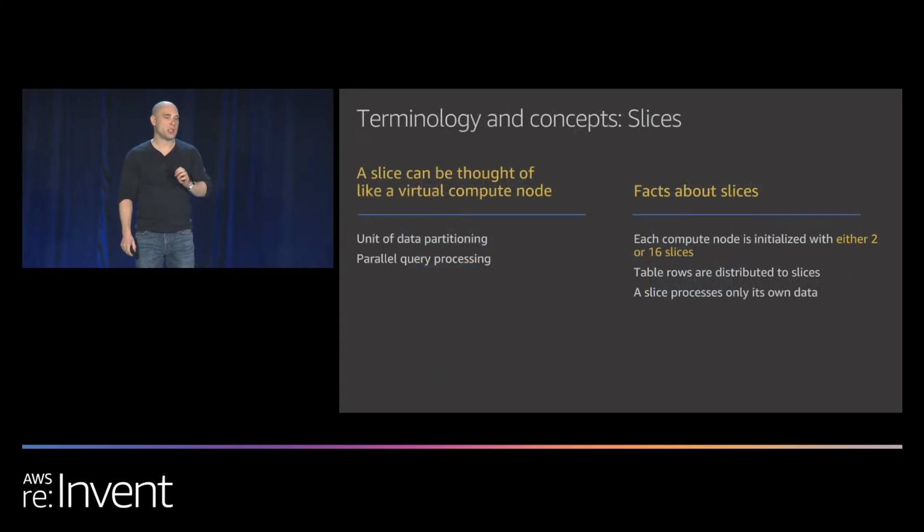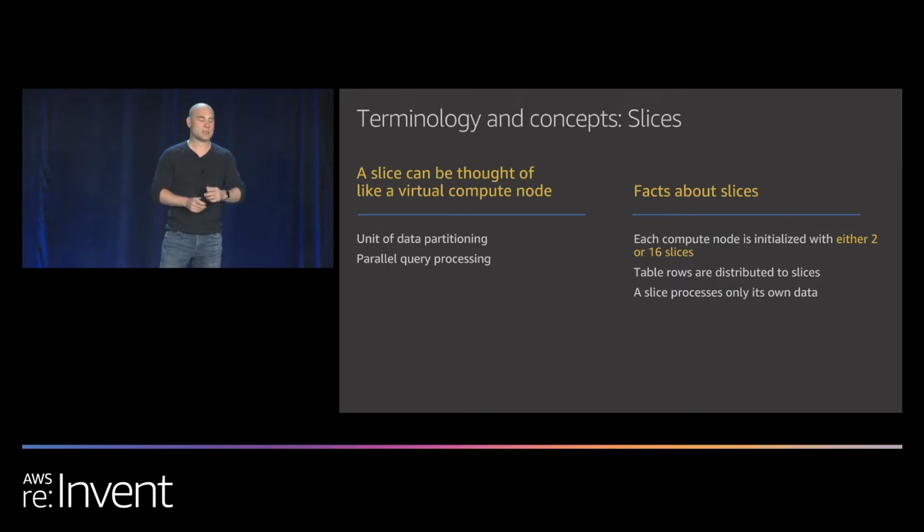So the next piece of terminology is slices. The easiest way to think of slices is they're essentially virtual compute nodes, and it's how we get parallelism within each one of our nodes. So our compute nodes are divvied up into a certain number of slices. It's either 2 or 16, depending on the size of our node. And that's how we get the parallelism within it. The other interesting thing is that the data is stored on a slice-by-slice basis.